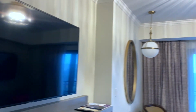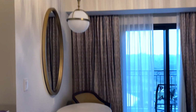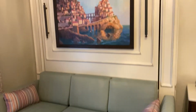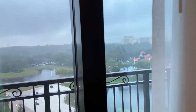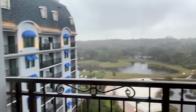We had our little guy sleep on this one. The room is just beautiful. All the details, the touches, the styling, very European, very modern, very clean. We really, really enjoyed the amenities of this room. There's a nice balcony that had a couple chairs on it and some really pretty Mickey details in the ironwork.